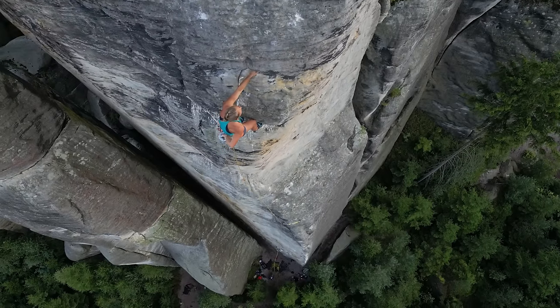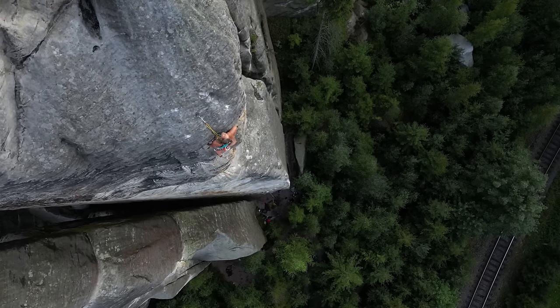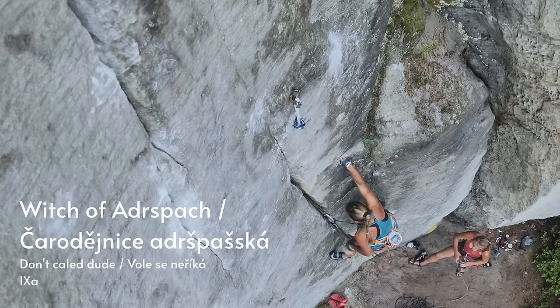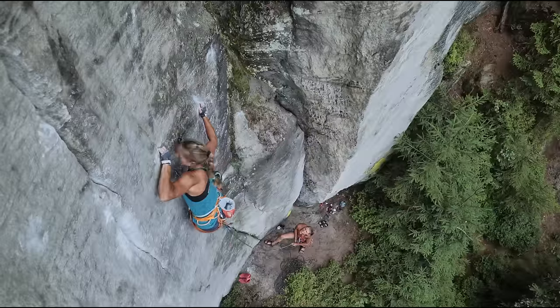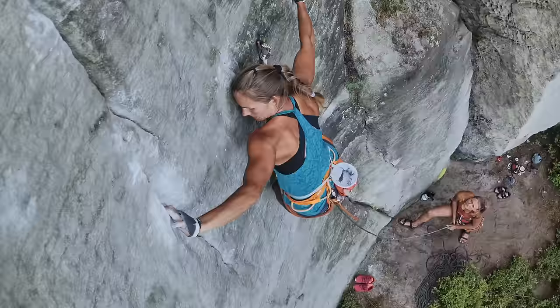I always liked all types of climbing, and also here in Adršpach, I like to climb both the hard modern routes and also the classic crack climbs. The best thing about this place is that it offers something for everyone, and the diversity of routes and beautiful sandstone formations make it a really special place for climbing.